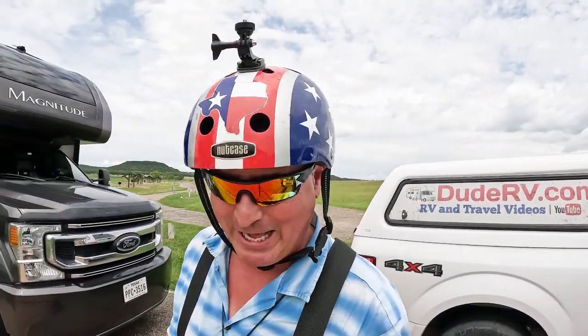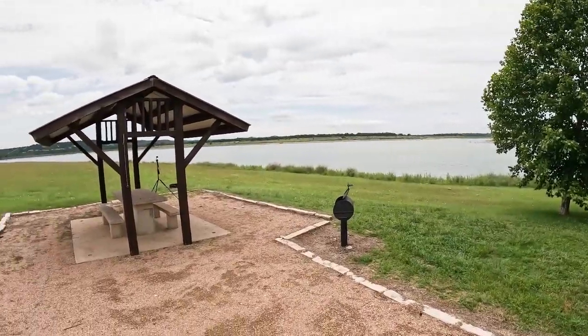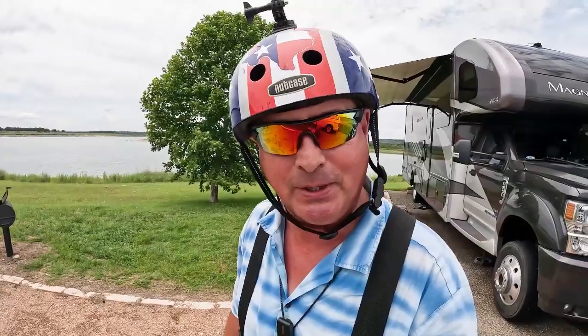And that brings us to the end of our ride through Dana Peak Park, Stillhouse Hollow Lake. Look at that, that's so beautiful. This is definitely one that you want to come see.